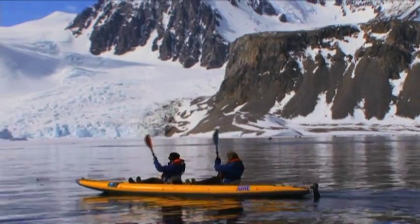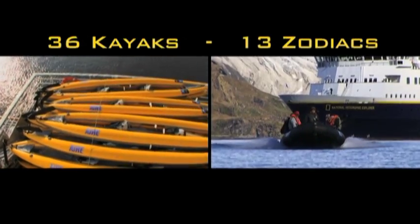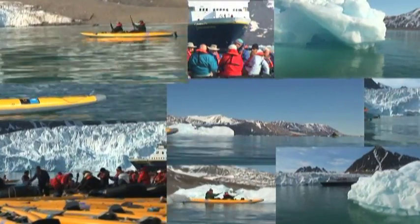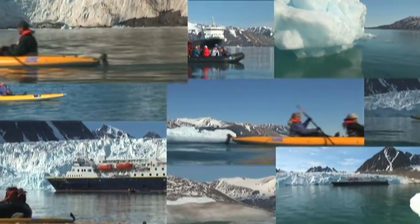Many years ago, we introduced the ability to kayak safely in polar regions. We have 36 kayaks aboard the National Geographic Explorer, double kayaks. And for many people, kayaking amongst icebergs and penguins and such winds up being the highlight of their experience.